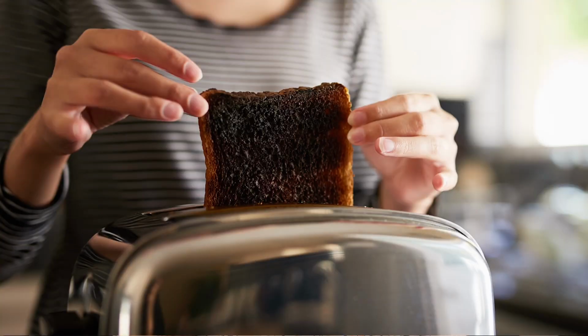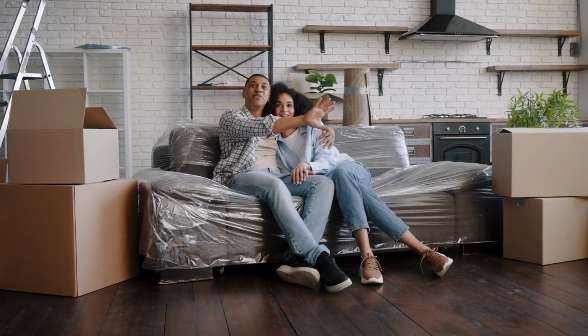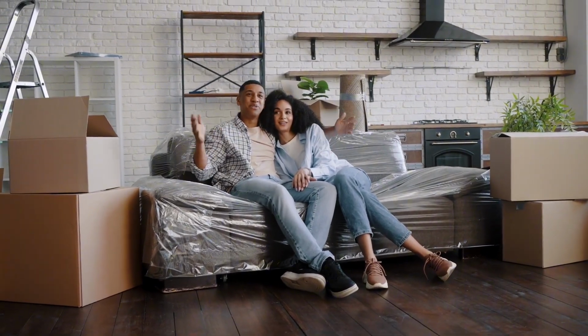Instead of asking for another toaster at your wedding, for example, why don't you ask your guests to donate to your down payment for your next house? It's better than a toaster, and it's not as awkward as asking for straight up cash.